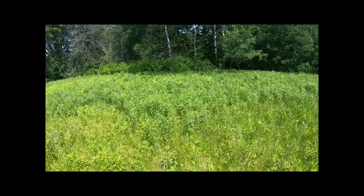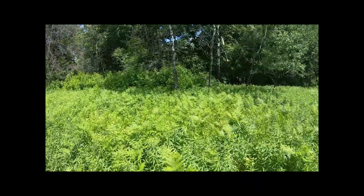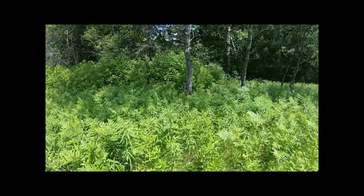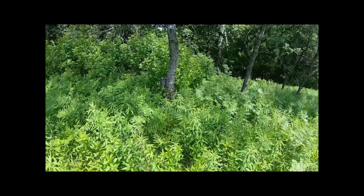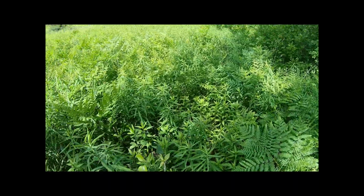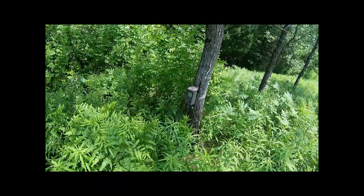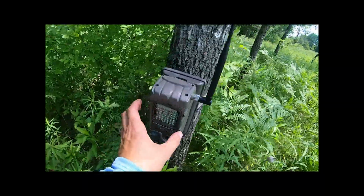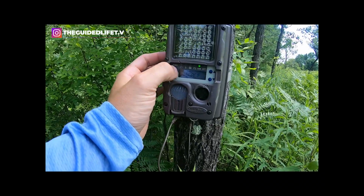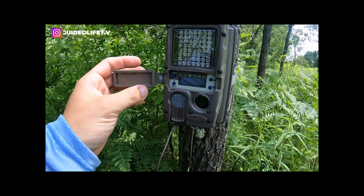All right, we're walking up to the first camera. This is a remote cam. Now look at how low this is. Pay attention to that. Right now, that is not ideal height. But before all this little brush, this fern brush and stuff grew up, that was the perfect height. So we're just gonna turn this one off. See, I already took a picture. So we're just gonna confirm, turn it off. There we go.